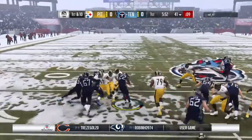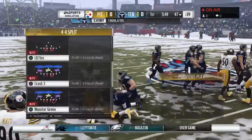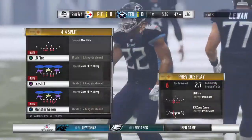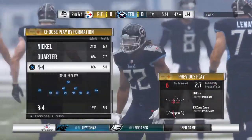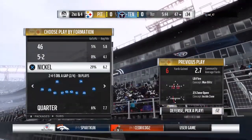Now a first carry for Derrick Henry. And he'll get this out past the 45 to the 47. It's a 6-yard pickup, and it gets him to 2nd and 4. A quick burst there, and he nicely bit off a pretty decent gain.